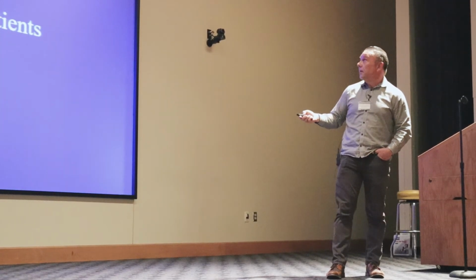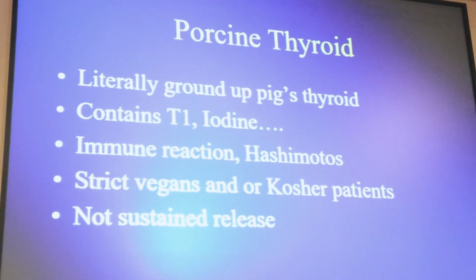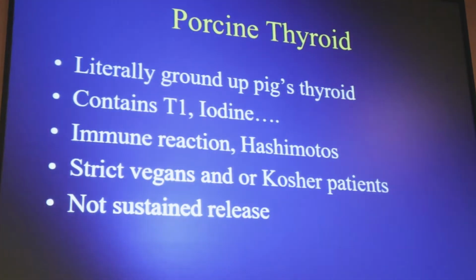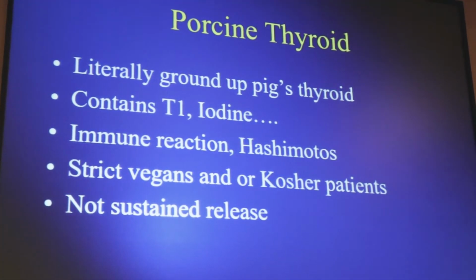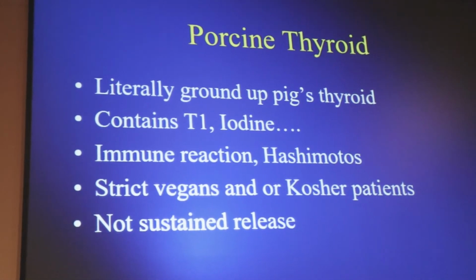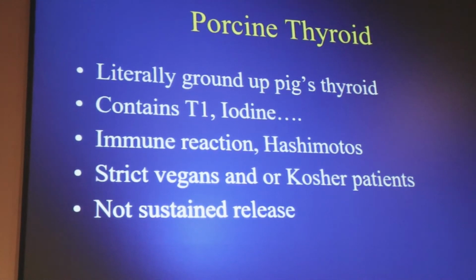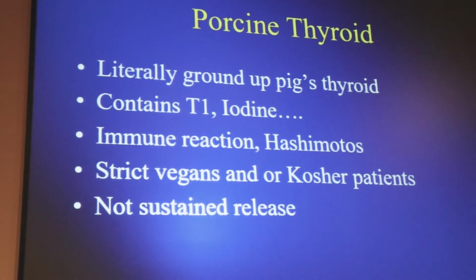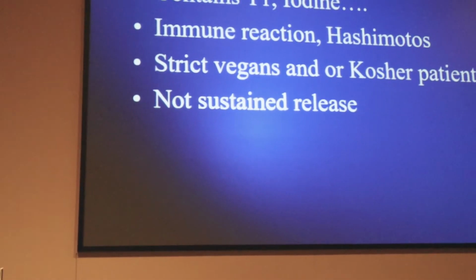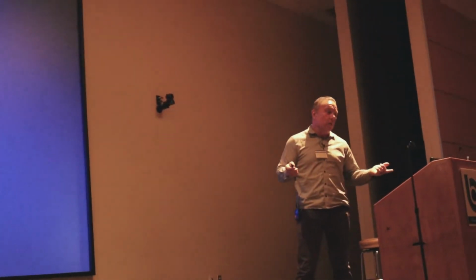There's that ratio again. I talked about that a little bit. Anytime we have an animal product or a plant product for that matter, where we try to standardize something from multiple ingredients in that product, there are other things in there that we don't know about. We do know that in USP porcine thyroid there's iodine, because it's a thyroid gland, and T1, but we only know what's in there if we know what to look for. So there are a lot of things in there that we don't know.